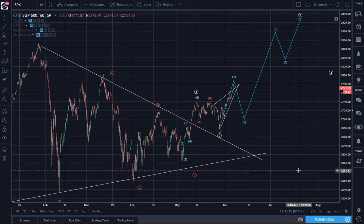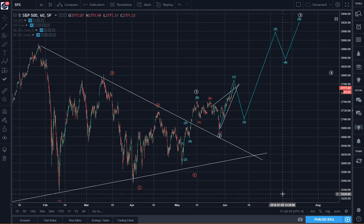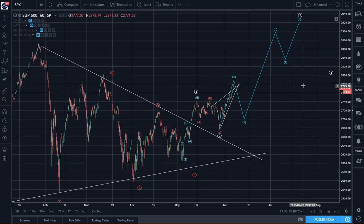I don't think this is a crash scenario. That's basically the bottom line. And even if we go below here, I don't think this is a crash scenario. I think we've got higher highs coming.